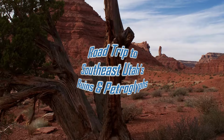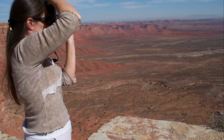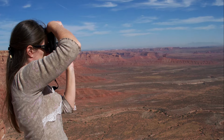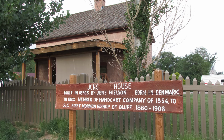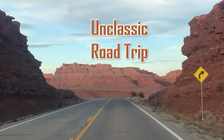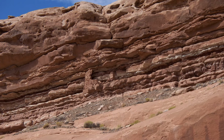Road trip to Southeast Utah's ruins and petroglyphs. Taking a road trip to Southeast Utah is one of my favorite adventures. Red rock, blue skies, history, culture, and grand views can be described, but only treasured by a first-hand road trip of your own. There is so much to see and do.